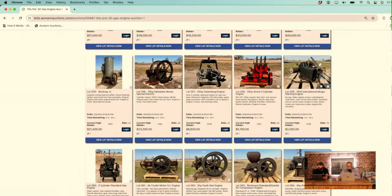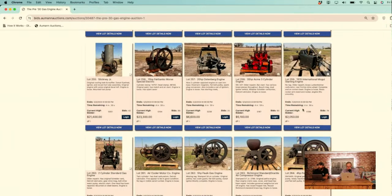It's like most marine engines where you see a lot of brass pieces for whatever reason. And then 259, you've got an International Mogul starting engine. Oh yeah, on the base. So what tractors is that going to fit? That'd be big Mogul tractors, 2-cylinder Mogul tractors. I guess it would fit a single cylinder too. It's on the original base, and you can see that handle there. That's not the starting handle. That's to rock the friction wheel into the flywheel.